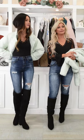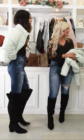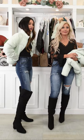I love that dress. So do I. Isn't it gorgeous? This is both of our faves. You guys should get it for sure.